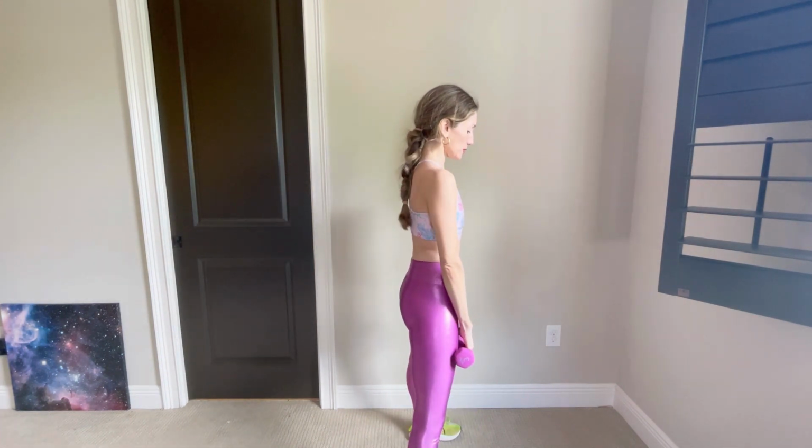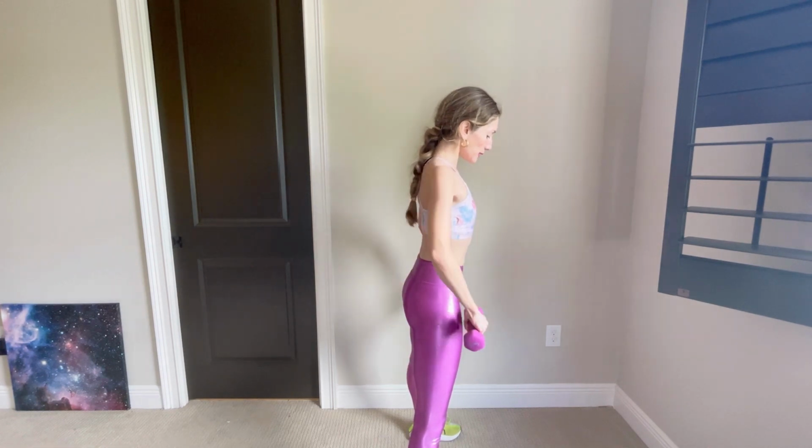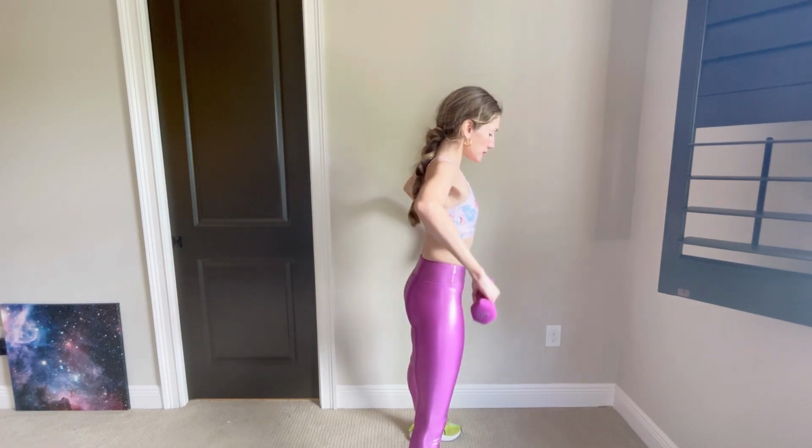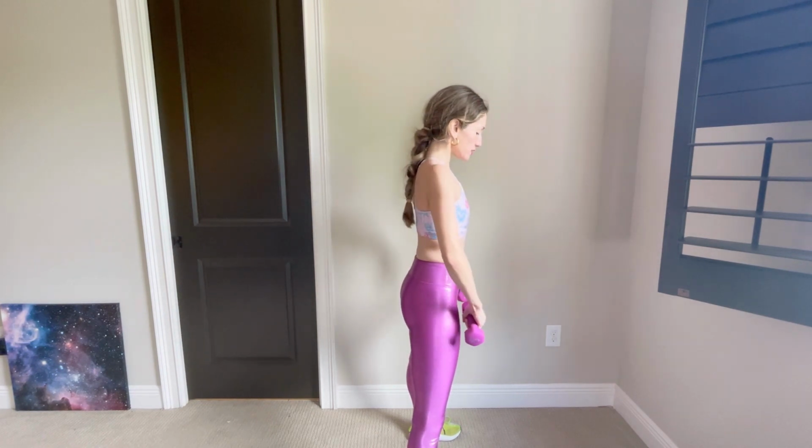The last thing you're going to do is roll it up and down, up and down. So we're not going super high. Again, not heavy weights. The most important thing is to roll the shoulders back and roll it in and out like this. Again, just for one set of 8, you're not doing a ton.